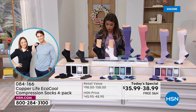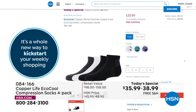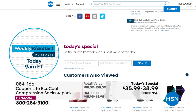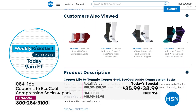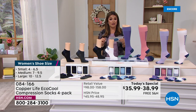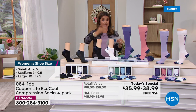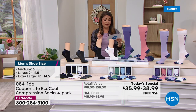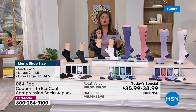So if you are a woman and you're picking it up, we'll just run through that real quick one more time for you guys. The small is an equivalent of a 4 to 6.5 size shoe. Medium is a 7 to 9.5 size women's shoe. And large is a 10 to 12.5. And if you're a guy or you're picking it up for a guy, the medium is the equivalent of a men's 6 to 8.5. Large is a men's 9 to 11.5 shoe, and extra large is a men's 12 to 14.5. Free shipping, we have flex pay, you can't beat the value.